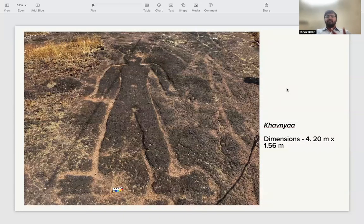Again, a big, gigantic human engraving is seen at the site of Bade. This particular figure is locally known as Kaunya. You can see the dimensions. The human figure is 4.20 meters by 1.56 meters. Again, the prominent feature of this particular figure is the presence of headgear.